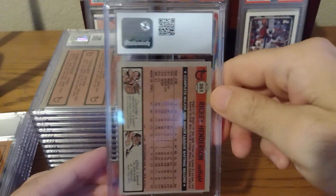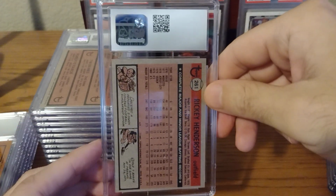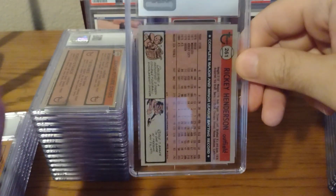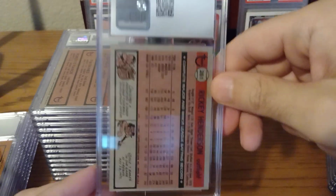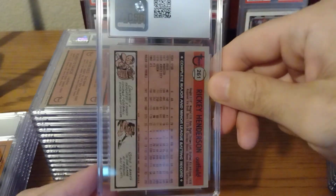1981 Topps, Rickey Henderson. I have the rookie in a PSA 8. I actually bought like seven of them for like 40, 50 bucks, graded all of them, and I got all seven, 7.5. I finally got the PSA 8, so that's the one I kept. I traded all the other ones. This was the best card I had growing up. This is not the card I had growing up. The one I had growing up was in really bad shape.